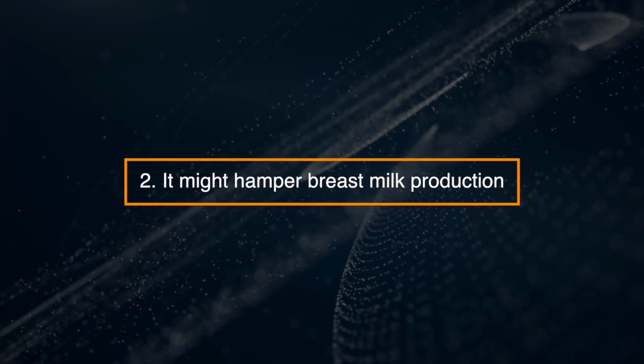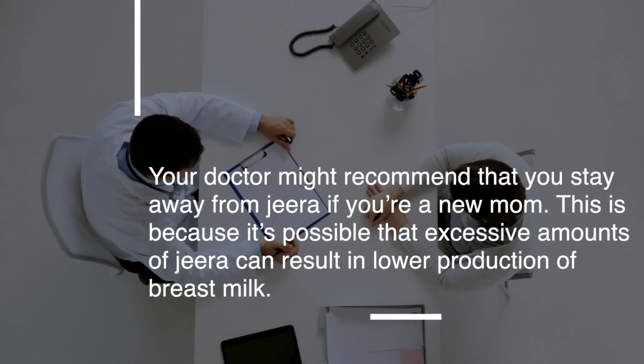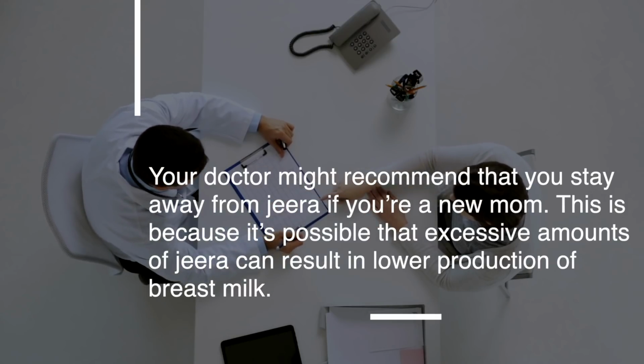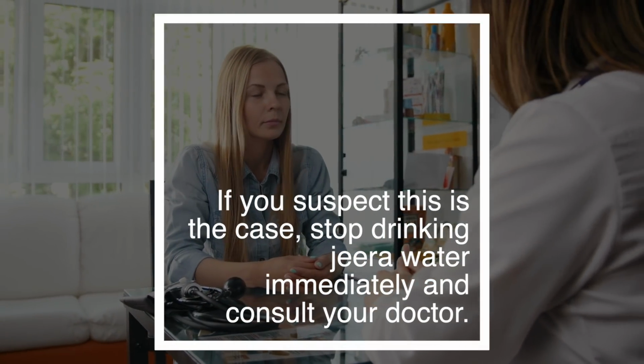2. It might hamper breast milk production. Your doctor might recommend that you stay away from JEERA if you're a new mom. This is because it's possible that excessive amounts of JEERA can result in lower production of breast milk. If you suspect this is the case, stop drinking JEERA water immediately and consult your doctor.